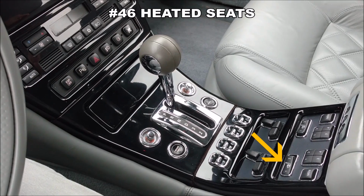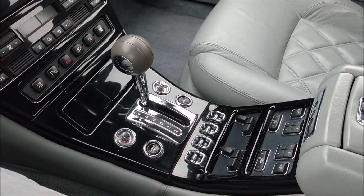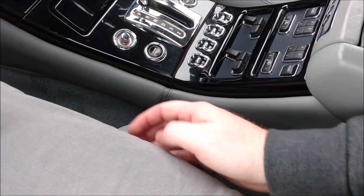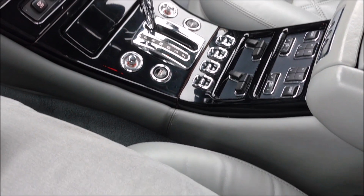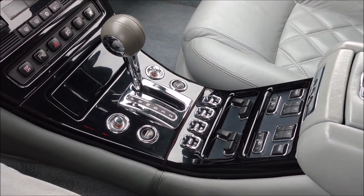The best heated seats in the world. I have been in a lot of cars with heated seats, but I can tell you the combination of soft leather, plush seats, and seat heaters makes this Bentley the most comfortable heated seat in the world.